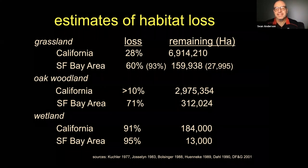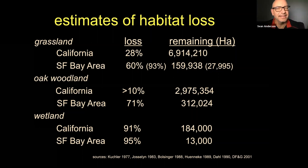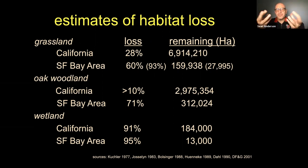In terms of wetlands, we've mentioned this before, but this is a factoid you should use a lot and cite. This comes from Dahl, 1990. California's lost 91% of our historic wetlands. And if we talk about the San Francisco Bay Area, and here we're primarily talking about coastal wetlands, 95% loss. So all that really helps inform and frame our understanding of history and reference condition and background.